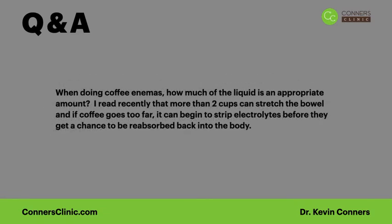And then, when doing coffee enemas, how much of the liquid is an appropriate amount? I read recently that more than 2 cups can stretch the bowel, and if coffee goes too far, it can begin to strip electrolytes before they get a chance to be reabsorbed back into the body. Well, I don't think any of this is true. So, more than 2 cups stretch the bowel? You have 30 feet of bowel, so that just doesn't make any sense. I don't know where that was written. Whoever wrote that, I am in total disagreement. You can't stretch the bowel by doing coffee enemas or any sort of enema. That doesn't even make any physiological sense.